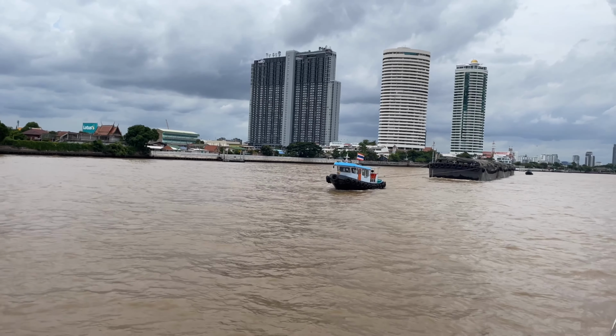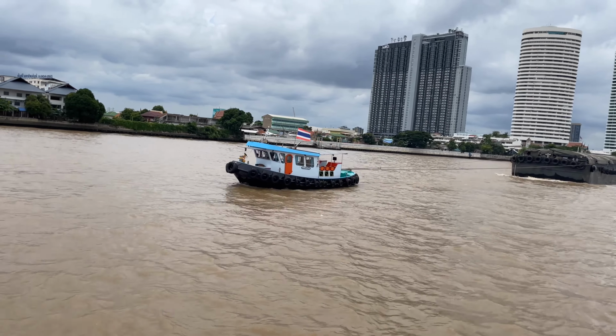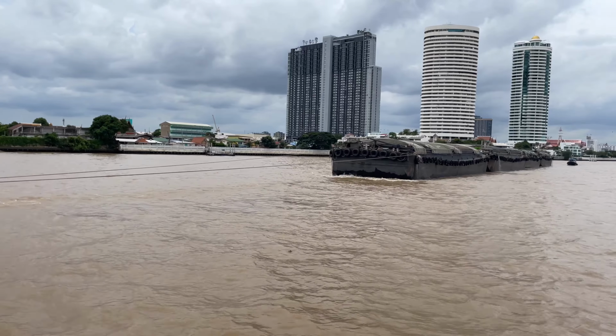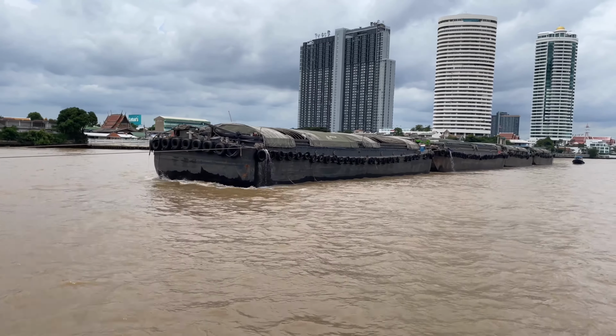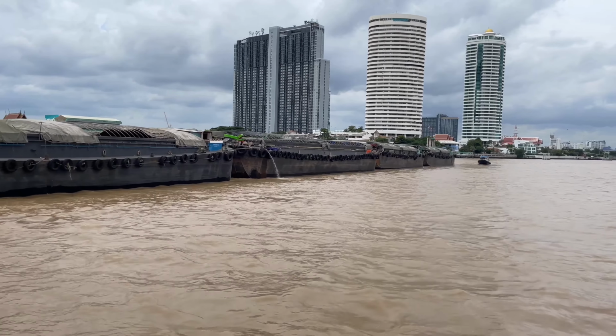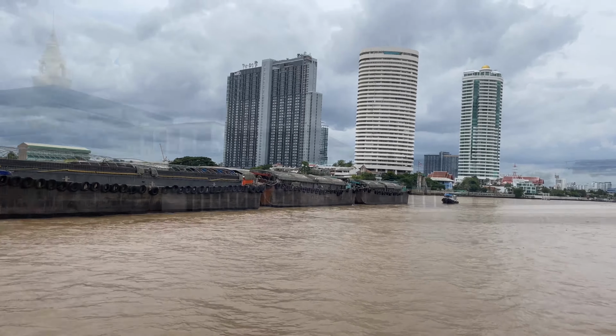And some more river traffic here. So you see these all over the place. You have these little tugboats, and they'll be pulling these barges. These are empty right now, but what they do is they load them up with sand and gravel, and they bring them in from parts north, from Ayutthaya or north of there, and they bring them down here to feed the concrete industry here in Bangkok.